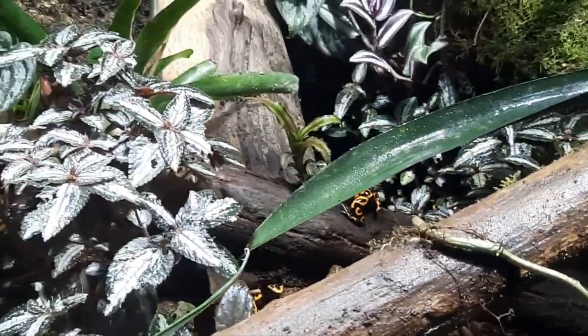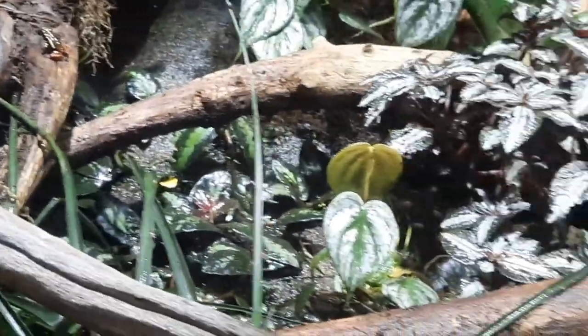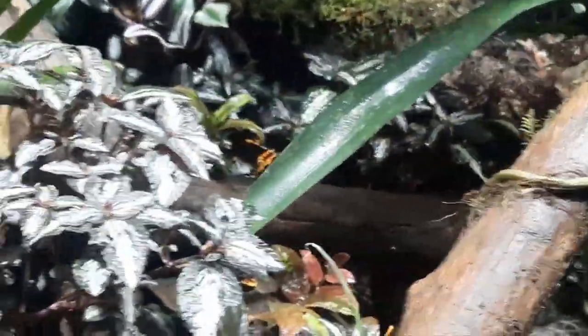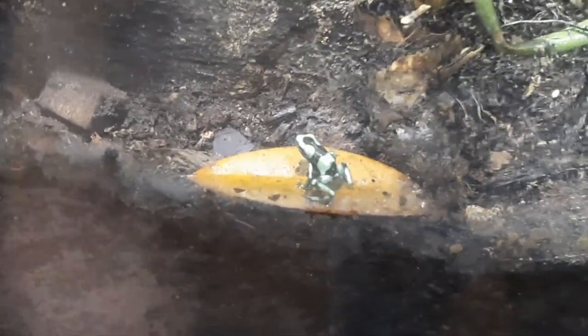Can you spot the frogs? Dart frogs. I see one. It's got its orange little legs. Oh, look at that baby. There's a tiny little baby. Cute. Little green one.